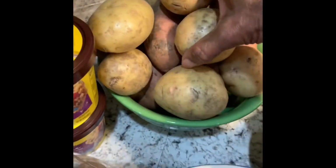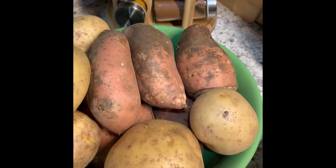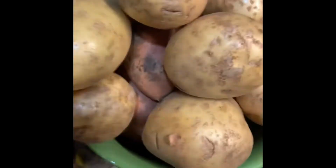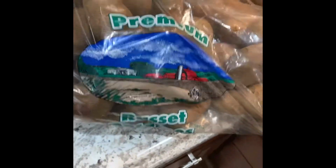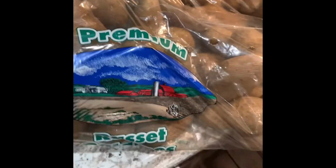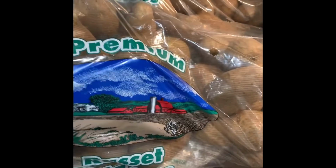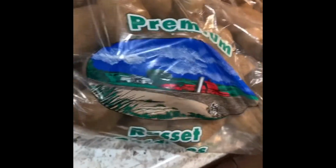And back here, there's sweet potatoes under there. Sweet potatoes, yams, whatever you want to call them. Got some of those too. And more potatoes. Those are like the Yukon Gold there though. And here I got 20 pounds of russet potatoes. And I believe russet potatoes are the best potatoes for baking. So we'll have lots of baked potatoes, but of course I'll share these with somebody.